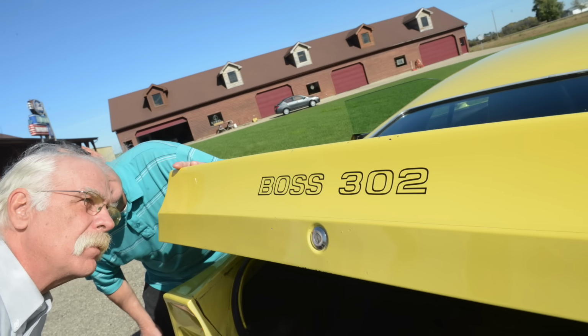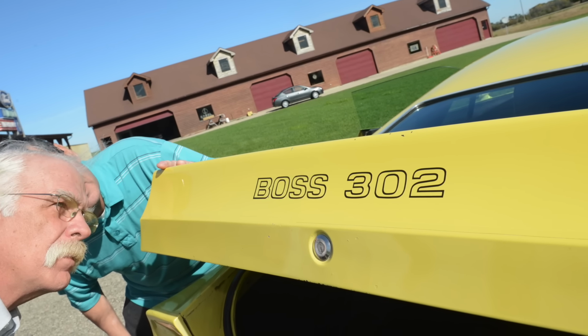Name me a car that they produced one of and then quit making them. I mean, you can talk about a special color, or they only made so many of these with a 4-speed and air conditioning. We're talking about a separate model line. The 1971 Boss 302. They quit. One car. You know, I plan on keeping the car. My original goal was to have one of each Boss car, and if you're going to have a complete Boss collection, you have to have a 71 Boss 302.